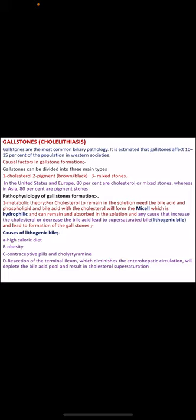What are the causes of lithogenic bile? Lithogenic bile can be caused by a high caloric diet and excess intake of carbohydrate. This leads to formation of supersaturated or lithogenic bile. Obesity: in obesity, we have higher levels of cholesterol and triglyceride, and this means the bile in those patients is lithogenic or supersaturated. Contraceptive pills and cholestyramine also lead to formation of supersaturated or lithogenic bile.